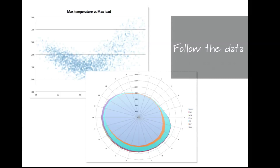When it gets cold, on the left, you can see the power load is higher than when it's a nice middle-of-the-road 25 degrees in the middle. Then once the temperature goes above 30 and 40, it rises up again, and it's actually higher than in the colder temperatures. That was what we expected to see, and that's what we did see when we saw the data.